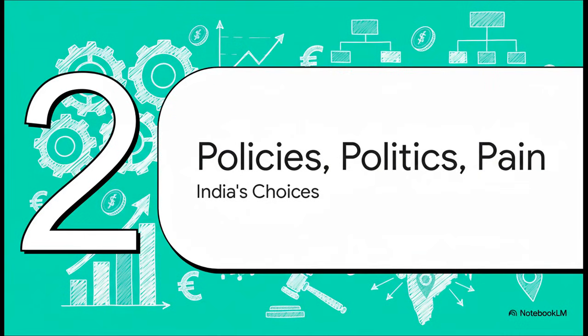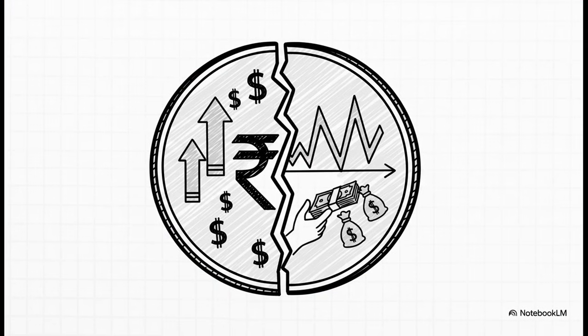But look, it's not just about what we buy and sell on the global market. The policy choices made right here at home have played a massive role in the rupee's journey too. Opening up the economy from the 90s onward was kind of a double-edged sword. On one hand, it brought in a flood of foreign investment, which was fantastic for growth. But on the other hand, it meant the rupee's fate was suddenly tied to the whims and moods of global investors. When they're happy, money flows in. When they get nervous, money flows right back out.